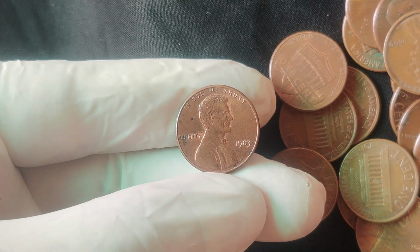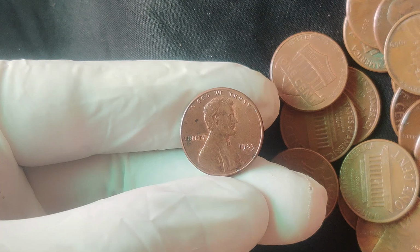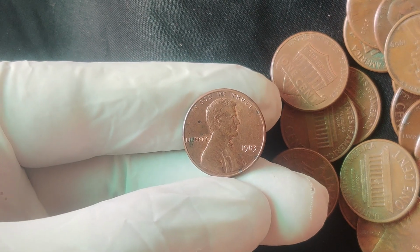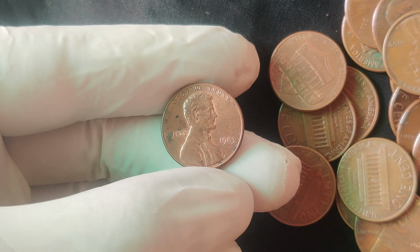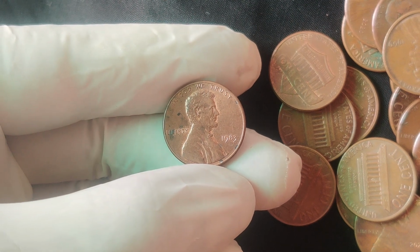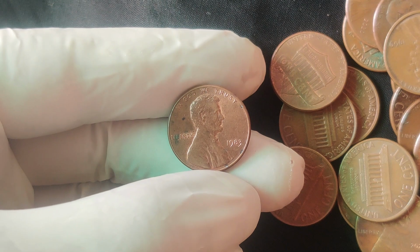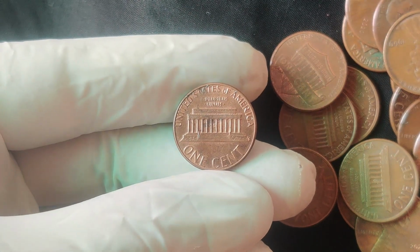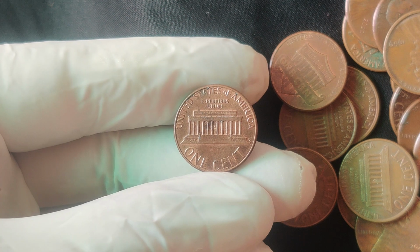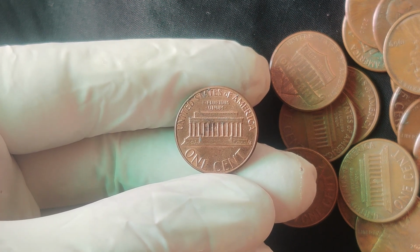To understand why these coins are so valuable, we need to dive into a little bit of history. The 1983 Lincoln penny, like all pennies since 1982, was struck in a zinc-coated copper. This change in metal composition from the previous all-copper design was implemented due to the rising cost of copper at the time. The United States Mint decided to switch to a cheaper zinc core with a thin copper plating.